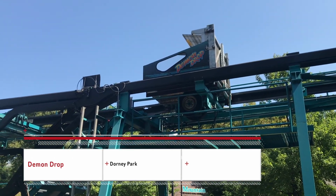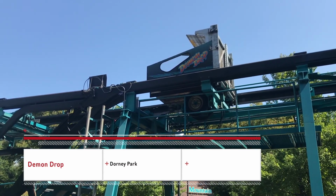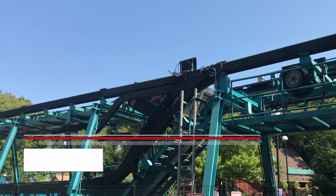Falling onto your back is also insane. It almost feels like the start of a pretzel loop on the B&M Flyers. Overall, probably the best drop tower I've ridden.